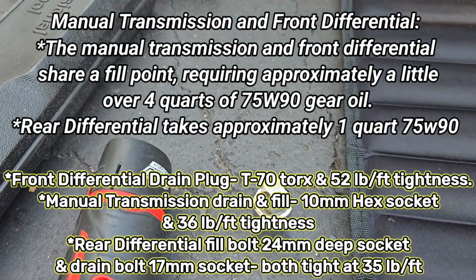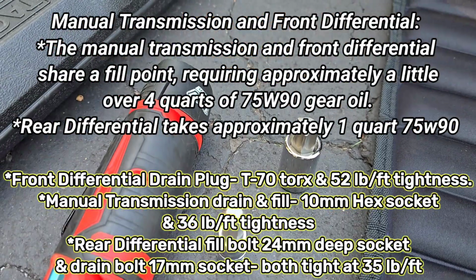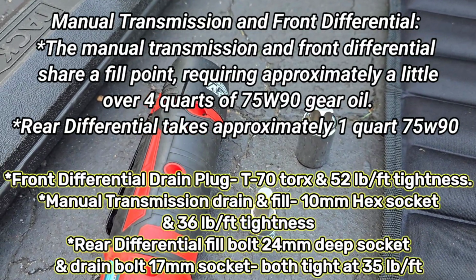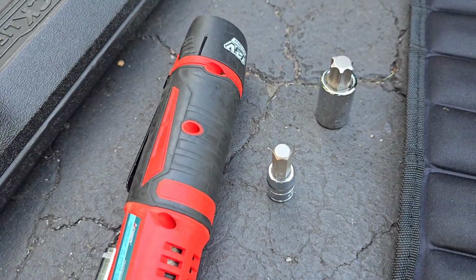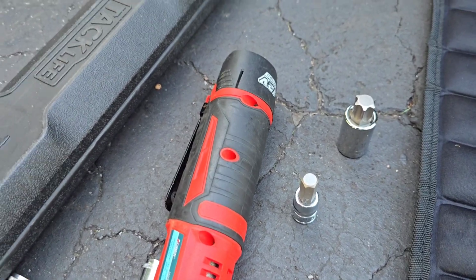Hopefully I have another pack of this 75W-90. If I do, I'll be able to change the rear as well, although I don't think the rear takes that much. So just food for thought, guys, this is the kind of tools that you're going to need. As I said, this is going to be short. This is not one of my super crazy tutorials or anything like that. So there we go.